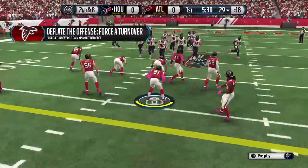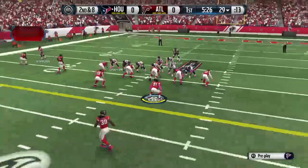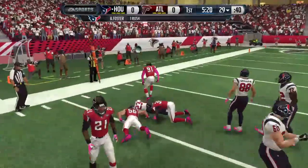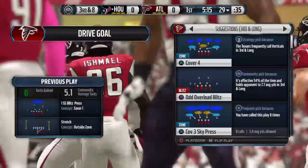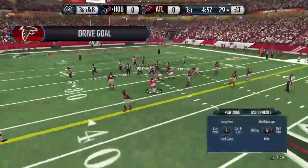Of course, plenty of pink on the field today and in the stands, as all of October we'll be seeing this for Breast Cancer Awareness Month in the NFL. Safeties are becoming a bigger part of the NFL every year. That time, the safety comes up and gets in there and makes the tackle for no gain.